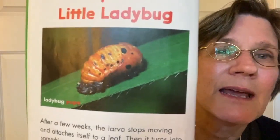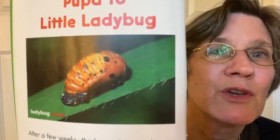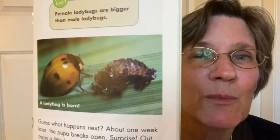It's called metamorphosis. And they get onto a leaf, and then it turns into a pupa. Inside the pupa, the ladybug is growing wings and legs, and it turns into a ladybug that we kind of know what it looks like. And after about 5 days, it comes out of the pupa.